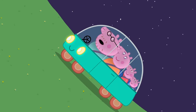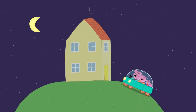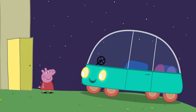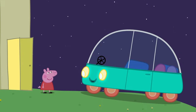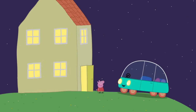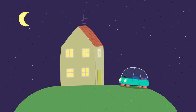Oh. Where are we? We are now arriving home. Hooray! Thank you, Roger. At your service. Will you be all right outside in the night? Oh, yes. I'm used to it. Okay, Roger. Sleep well. Thank you, Peppa. You too. Peppa loves Roger. Everybody loves Roger, the electric car.